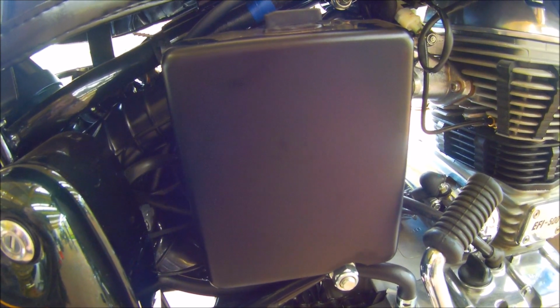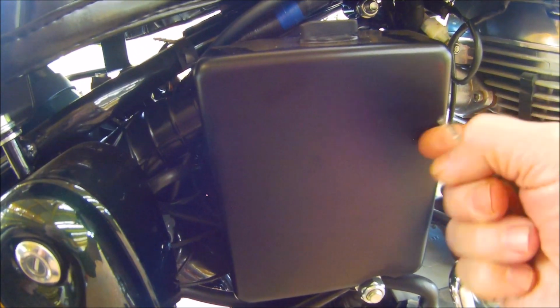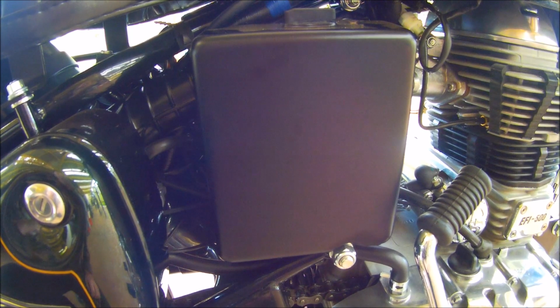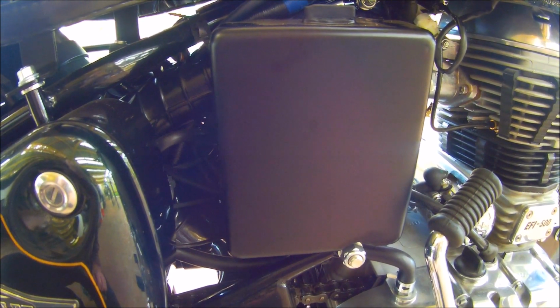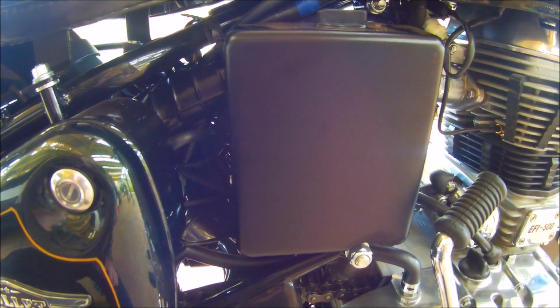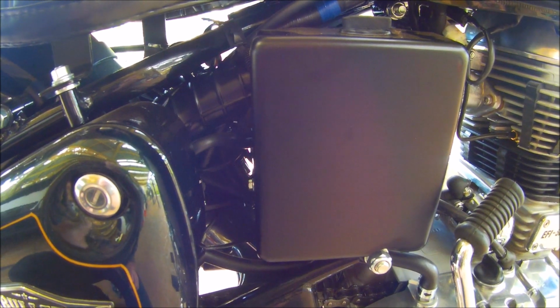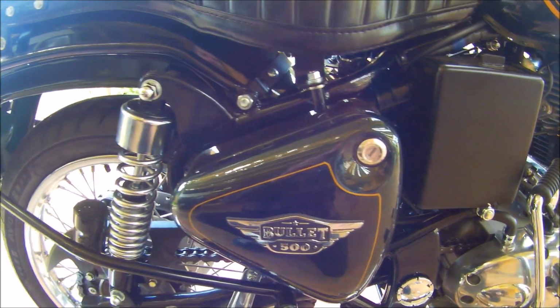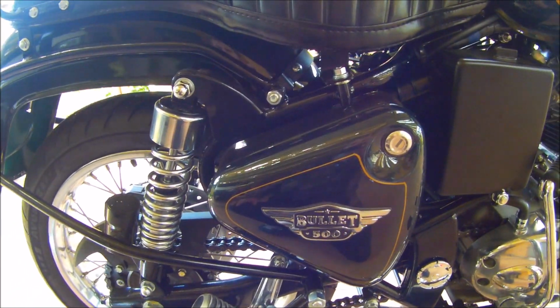This one here, in the old days, it used to be metal, and it used to be an oval type one on the C5 and in metal, but now I think it's all plastic now on the C5s. And it used to be a carry area for tools and stuff like that. So apart from that, that just about covers all the bike.